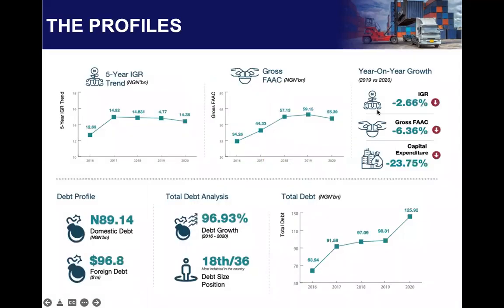Debt profile. Remember, we checked the IGR the other time. We are looking at the IGR more closely now. The highest IGR of this state is 15.9 billion in 2017. Now it's down to 14.38 billion. Debt of this state, 89 billion naira domestic debt. Foreign debt, $96 million.